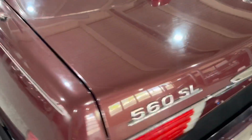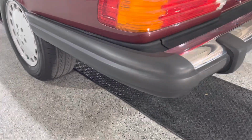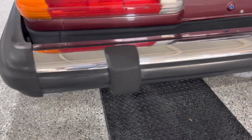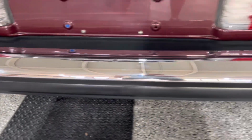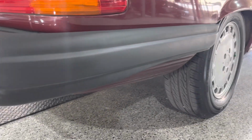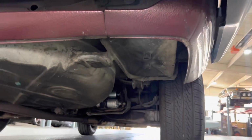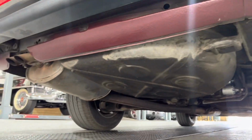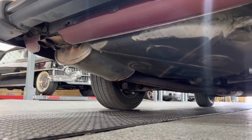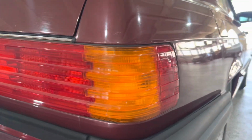Looks nice. All right. Right here, the rear bumper. We'll go ahead and show you the rear bumper. Left bumper end looks really good. Chrome looks nice. Bumper ends look good. Pretty darn good. Look in here. I'll give you a little shot underneath here. And I'll show you the taillights. Taillights are in nice condition.